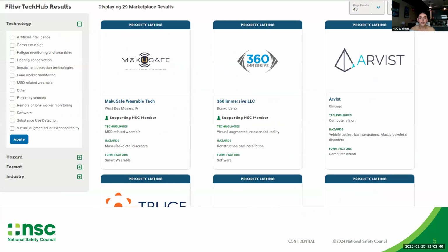So this is what our Search to Solutions page looks like here on our website. If you're a technology provider, this is what your listing would look like if you go onto our Search to Solutions page. And then if you click the individual listings, it'll go into more detail regarding your technologies, and you can have up to 3 technologies for your listing.